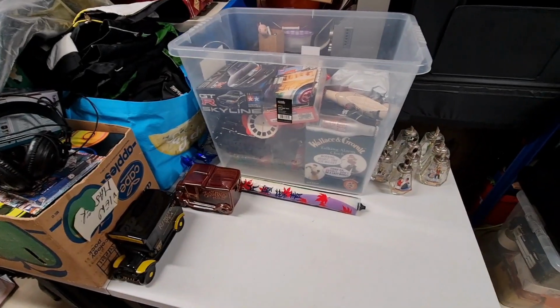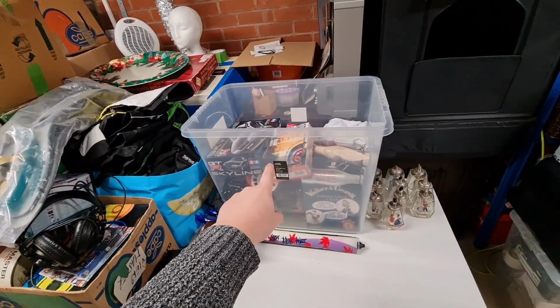Today is Wednesday and we have got 24 orders to get out of the door. So I've picked them all out from my storage and I'll be packaging them. First of all, I'm going to go through every item with you and tell you where I got it, what I paid and what it sold for. So here we go. This is everything that is sold in here.